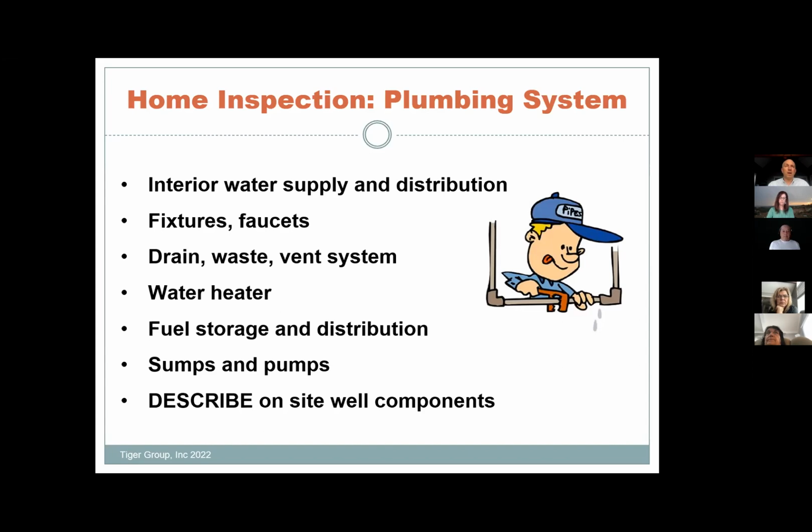So if they are going to be home, explain to them that all of these things should be done, and they need to understand. We do look at water heaters, and I mentioned filling the tub. That's how we check the water heater at Tiger to make sure we have good capacity and performance there. The other things that fall into plumbing are fuel storage, distribution, sump pumps. The capitalization on the word describe is an important takeaway for you as well.